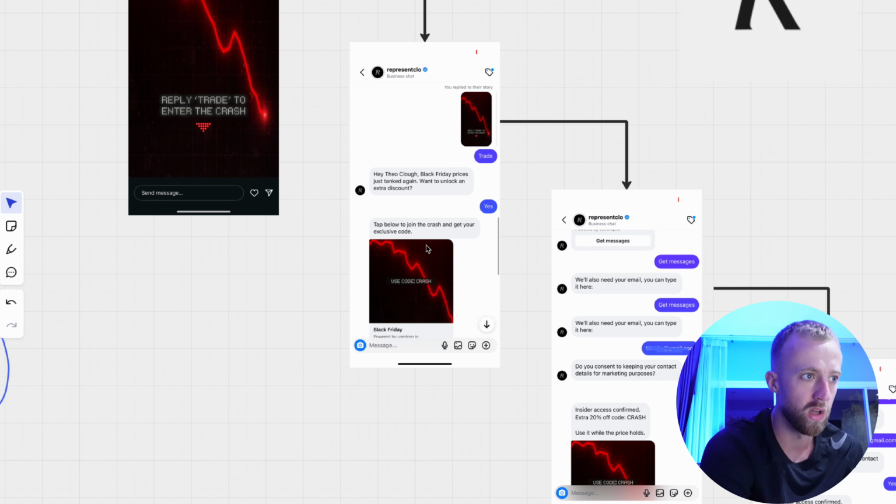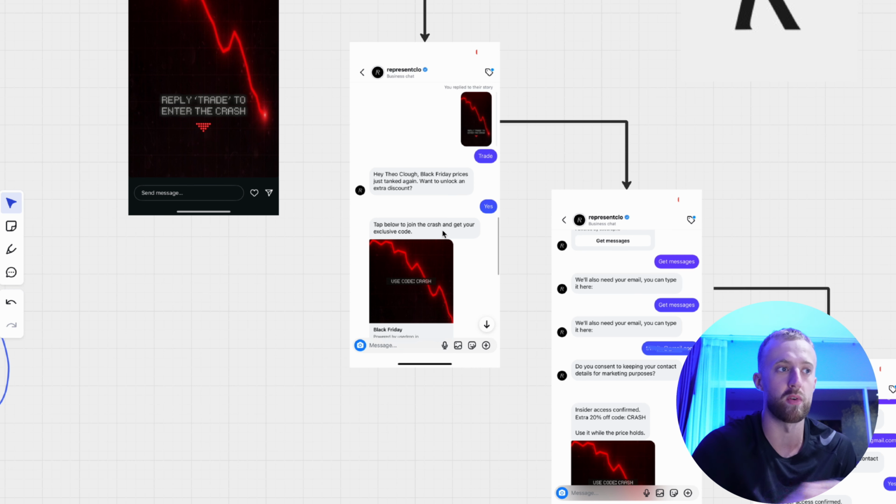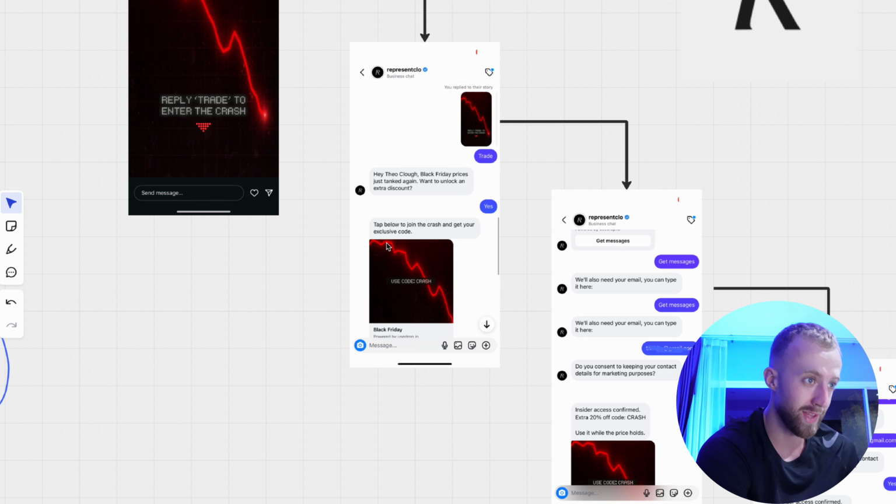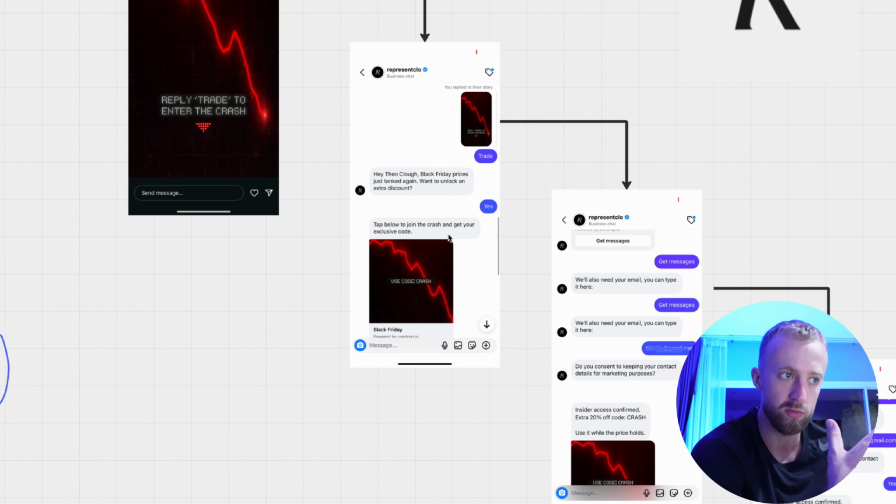So if you see here, it's saying tap below. The steps of it are very clever, right? First off, it's giving the offer, but it's not saying the exact amount. It's just saying extra discount. So you're already intrigued on how much that's going to be. Then it's just a simple tap below and join the crash and get your exclusive code, right? So very important word in there. That's very influential wording. It's very descriptive wording, very good copywriting.